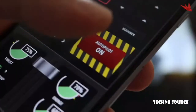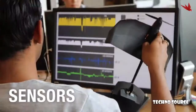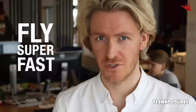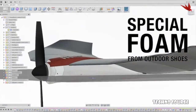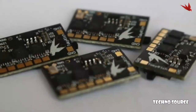An advanced autopilot, an emergency button to auto recover your plane, and a big package of sensors make it all very real. 365 days of fun and action thanks to our amazing speed abilities from super fast to hover mode. On top, we built it very durable using a special foam. We equipped the plane with a 9-axis sensor, a pressure sensor, and a flight time of up to 20 minutes.